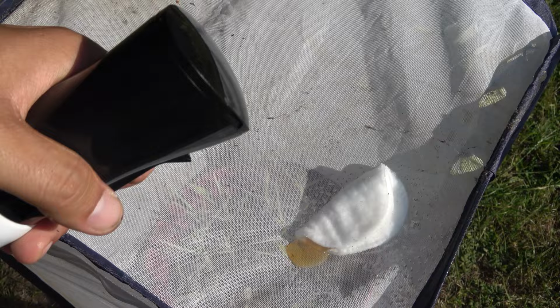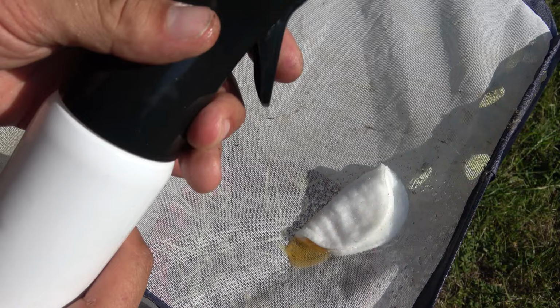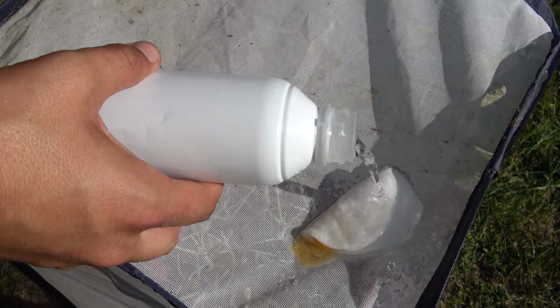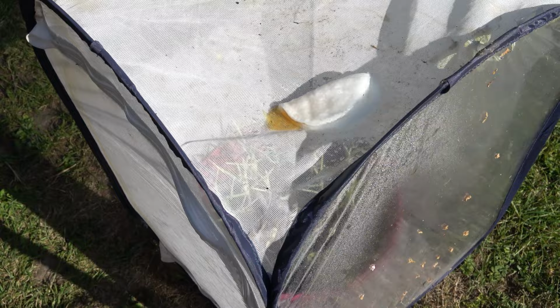Honey is just food. They also need water. So there you go. Maybe I should just take the cap off and just use the water itself. Yeah, that's more efficient. So the honey is gonna dissolve and it's gonna saturate this cotton swab thing, and they will actually drink from it. They can drink from it through the cage. They have a proboscis. They can basically stick through the cage.